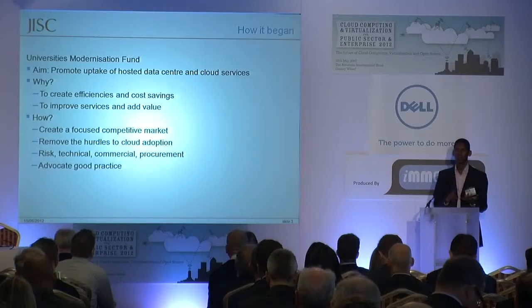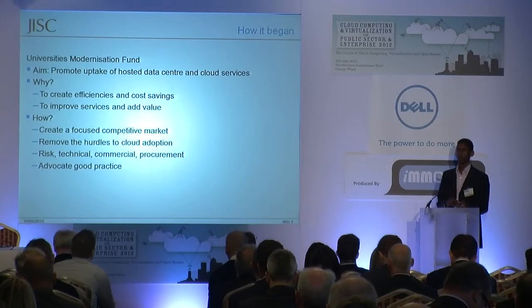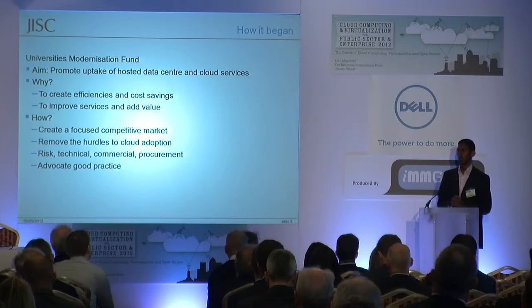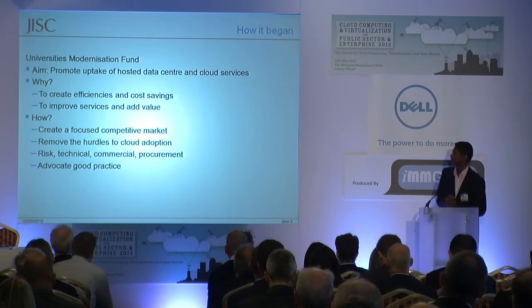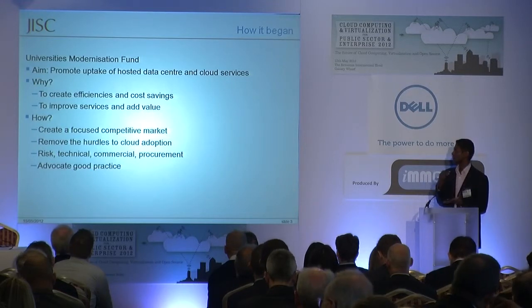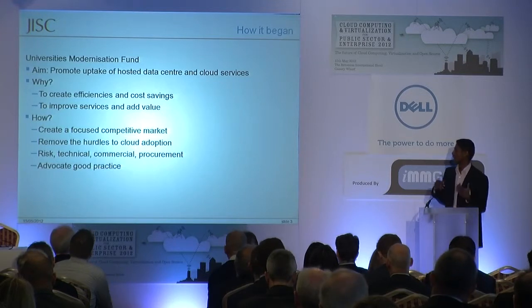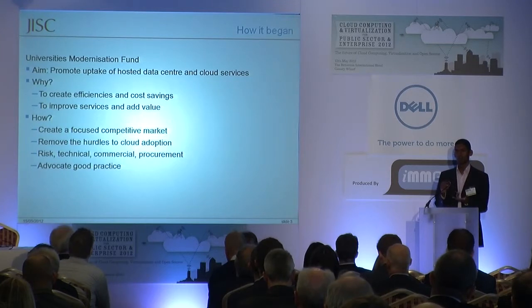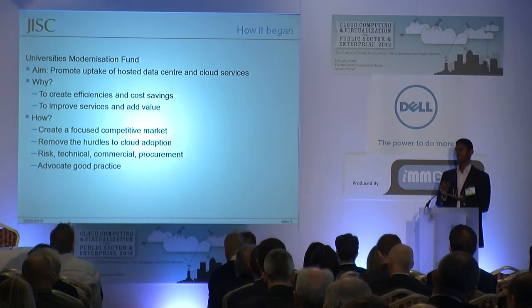And fundamentally, that's all about improving services and value, not just necessarily on a pure cost basis, but how do we improve across the piece? And how are we going to try and do that? We're going to try and work with suppliers, remove the hurdles to adoption, look at the various aspects, a lot of which has been covered around all the risks, the technical, a lot of governance that's been talked about, and a lot of it is around a certain amount of myth-busting. I think everyone thought George Bush was going to steal their data, and I guess a few still do.